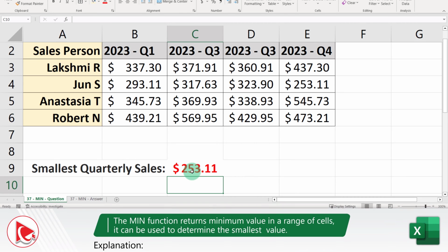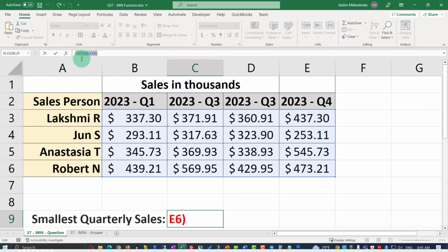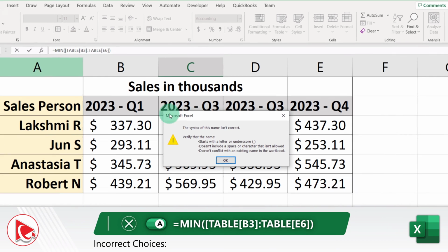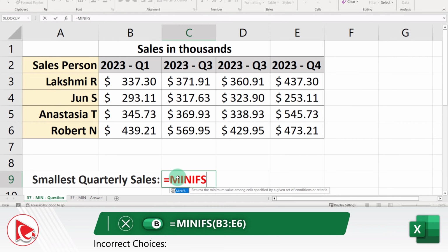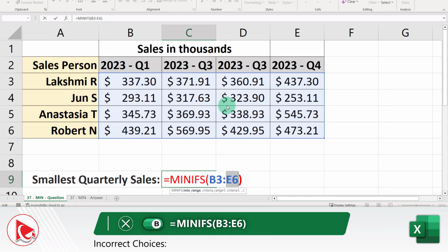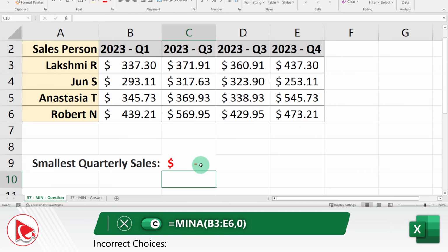To reinforce the knowledge, let's also look at the incorrect answers to better understand why they are incorrect. Choice A is incorrect because it does not return the valid results. Let's try it. You see that the syntax is not correct. Choice B, MINIFS function, sends the incorrect number of arguments into the function and thus generates an error. You've entered too few arguments for this function. Choice C, on the other hand, MINA function, has too many arguments and doesn't return any results.